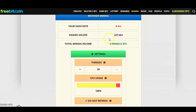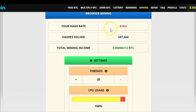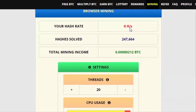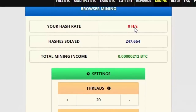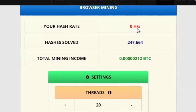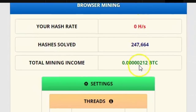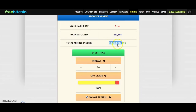You can see here I've solved 247,000+ hashes. My hash rate was right around 20 hashes per second, which is extremely slow, guys. This was done using an i3 laptop. It's an old laptop that I just dusted off, and I wanted to check it out and see how it would do. And this is how much I've earned running this miner here on this browser on an old i3 laptop for about, I would say 3 or 4 hours is what I was running it. So let's copy that balance.